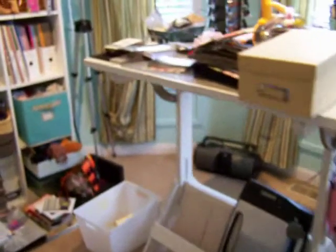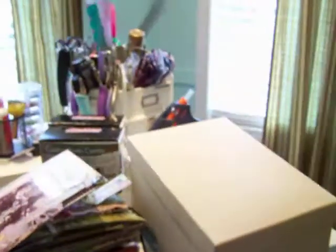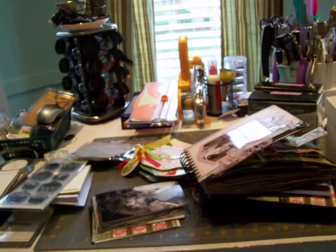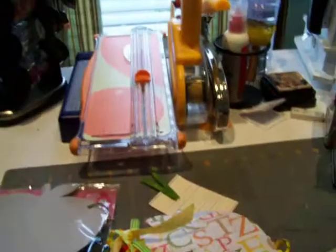Oh yeah, my radio. Did I not show you guys my radio? Totally. I love my music, and it has to be super loud, and it has to motivate me. So that's what I look at. I look at my neighborhood, and it's beautiful, and sometimes it's dark in here when I scrapbook at night, and the neighbors look at me. But yes, I will be doing, again, as best as I can.